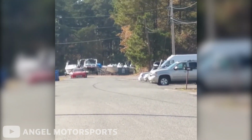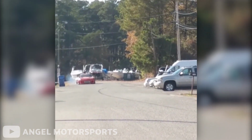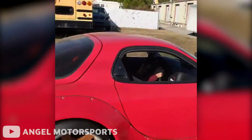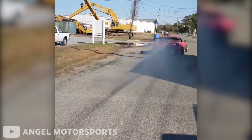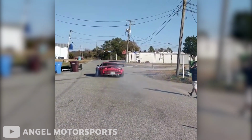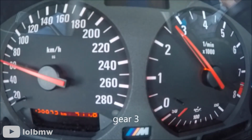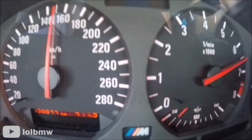And this Rocket Bunny RX-7 sounds amazing. And this person has the time of his life in the passenger seat of this 680 horsepower turbo E36.